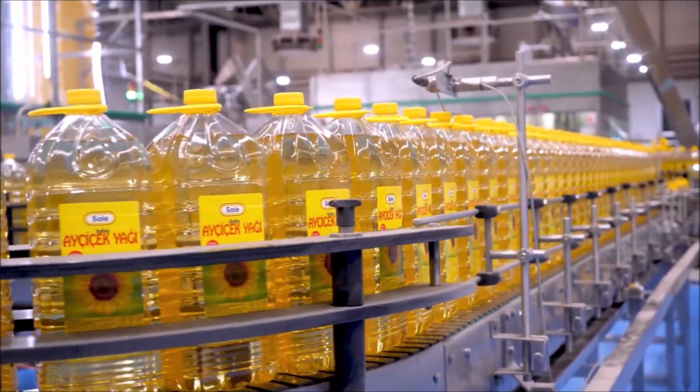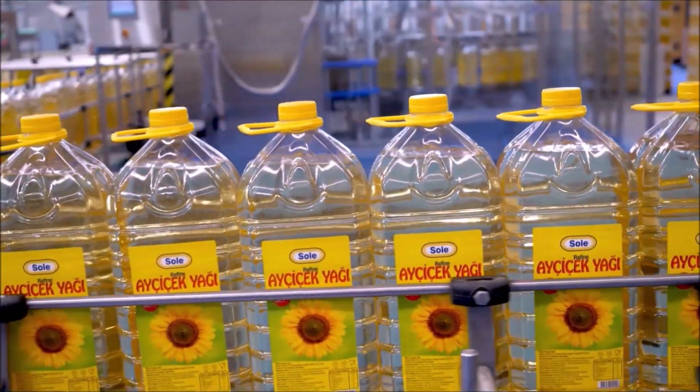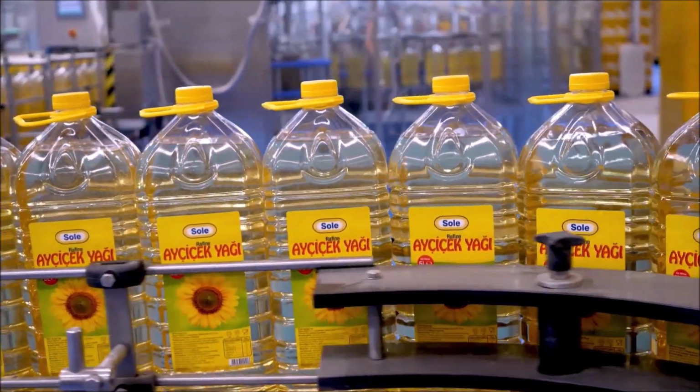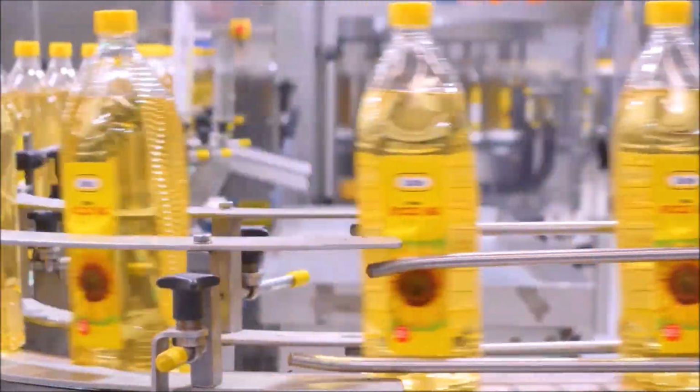Sunflower oil's popularity has been steadily increasing globally, driven by its health benefits, neutral flavor, and versatility in cooking. It is a staple in many households and the food industry due to its heart-healthy profile and high smoke point.